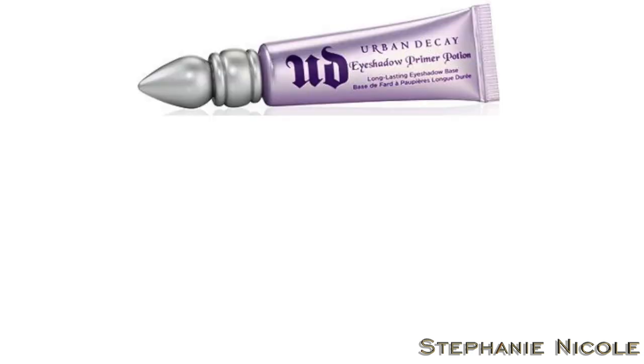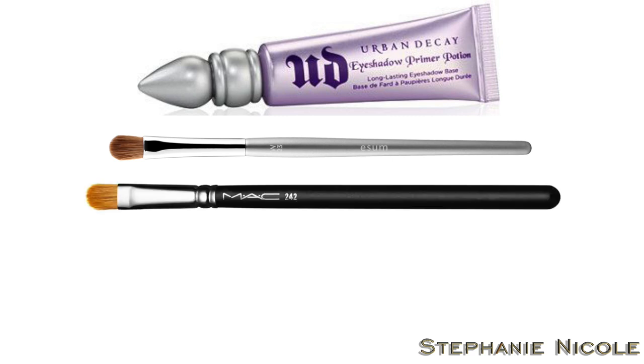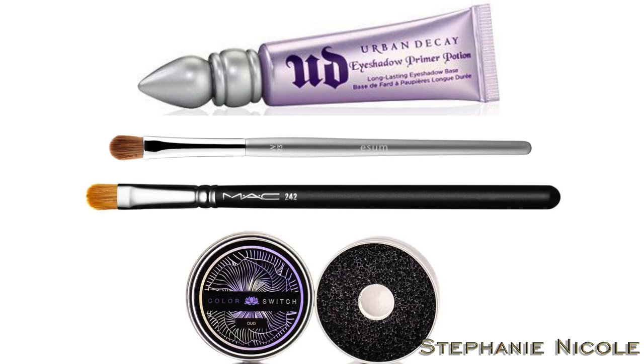Okay guys, let's get into some swatches now. As always, I will be laying down a base of Urban Decay's Primer Potion first. I will be swatching my mattes with my Isom W23 brush, and I will be swatching the shimmers with my MAC 242 brush. In between swatches, I will be cleaning my brush off in my color switch so my brush will not be damp. The first swatch you will see will be a finger swatch, and the one right next to it will be a brush swatch, just so you can see the difference.